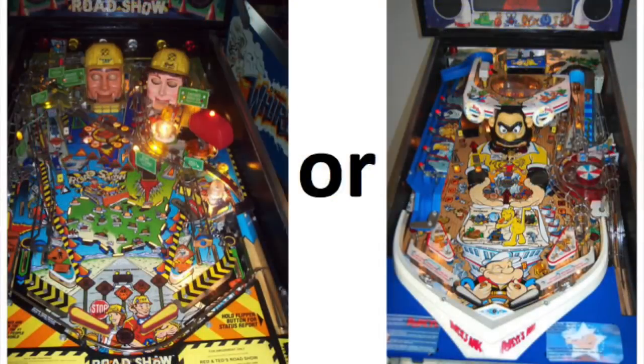All right, Chris Meyer. Another tough one. Roadshow or Popeye? I'm going to go with the Roadshow. Oh my god, this pulls at my heartstrings, because these are two pins that don't get a lot of loving that I give a lot of loving to. Popeye's neat, but I don't understand your obsession. It's one of the greats. I'm going to go Popeye.